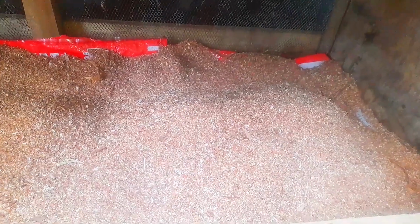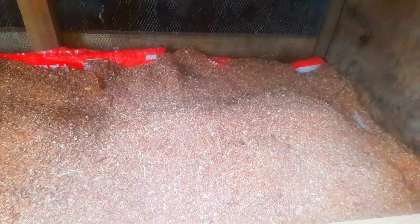The reason why this helps to prevent smell when you do a deep litter, not just a normal small one, is that when you put it that high, the chickens normally scratch. When they poo, they will scratch and it will take it inside. Then when it goes inside, the sawdust or the wood shavings kill off the smell and reduce the smell of the ammonia. It goes under and under, provided your chicken house is not wet.